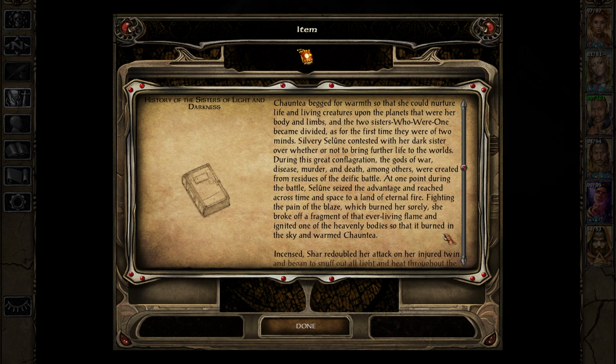During this great conflagration, they like that word, the gods of war, disease, murder, and death, among others, were created from residues of the deific battle. At one point, during the battle, Selûne seized the advantage and reached across time and space to a land of eternal fire. Fighting the pain of the blaze which burned her sorely, she broke off a fragment of that ever-living flame and ignited one of the heavenly bodies so that it burned in the sky and warmed Chontia.